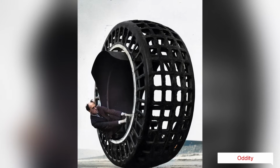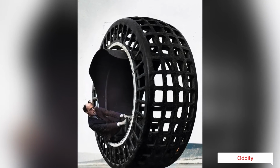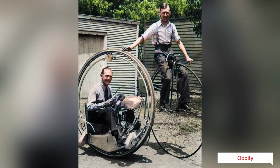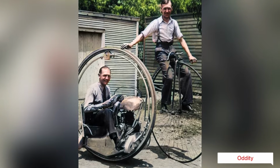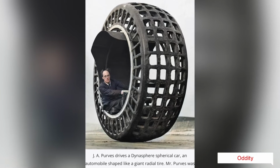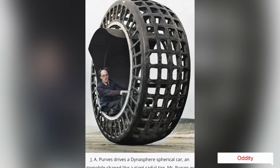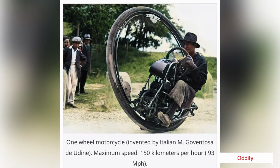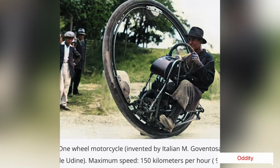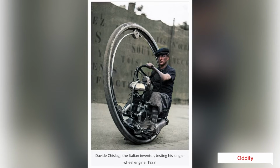In the 1930s, science magazines began featuring designs for car-like monowheels that were enclosed by metal and glass and could seat several people. Arguably the most well-known iteration of the strange type of vehicle is the one created in 1932 by Dr. J.H. Purves. The motorized monster was called the Dinosphere, and it is believed to have reached speeds of up to 25 or 30 miles per hour.